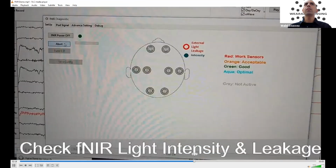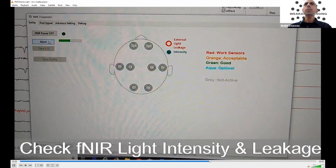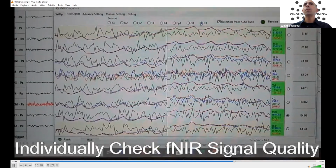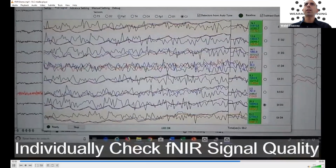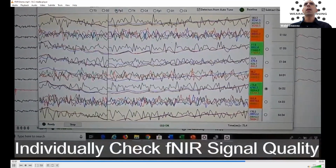And then we can rerun the sensor checking, and then we can do a tuning. We have an automated tuning function that allows us to tune the system and get the optimal light intensity, to get a measurement that's sufficiently bright and not saturating the amplifier, the detectors.